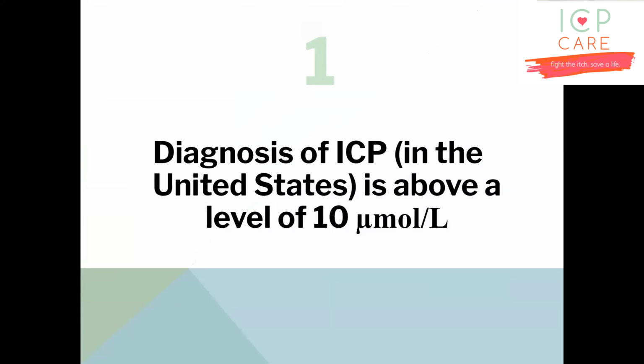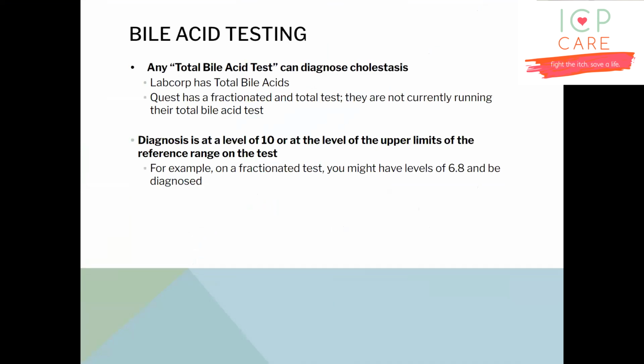Usually when your physician gets a bile acid level on you, they're looking at something called a total bile acid test, but there's also fractionated. I don't know if anybody has personal experience with this. For me, I think it was through Mayo Clinic, so I didn't know of the one through Quest Labs, but apparently Quest also has fractionated and total.